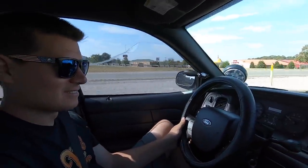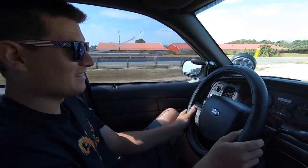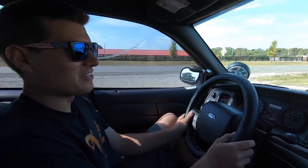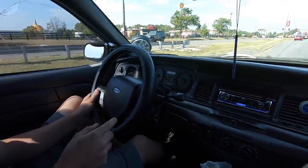Coop, what's your overall take on the Crown Vic here, Chief? I mean, it's floaty. It's tighter than the other ones. Yeah, though. It does have good steering input. Brakes aren't bad.